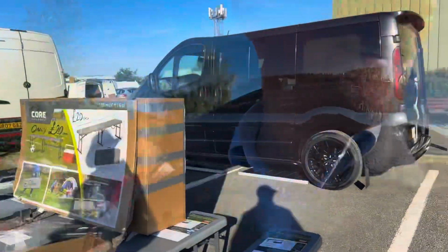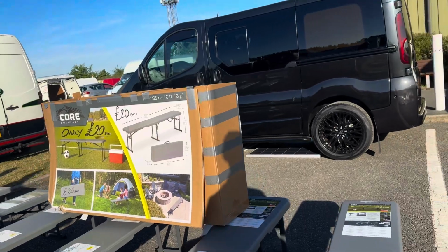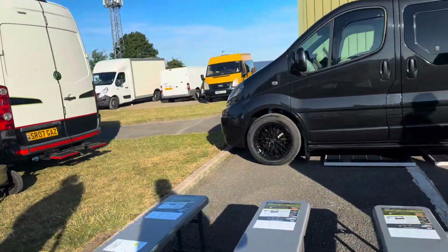Cheers. Hello. Is it for sale? That one. Why does everyone want this? That's gone 32k. She's polishing it, that's why.